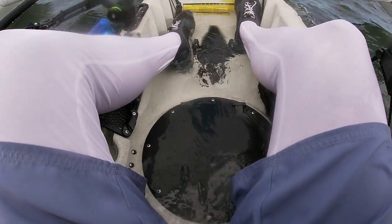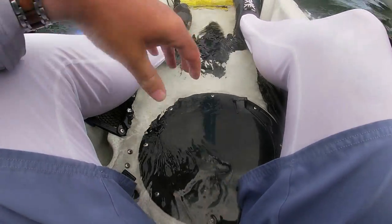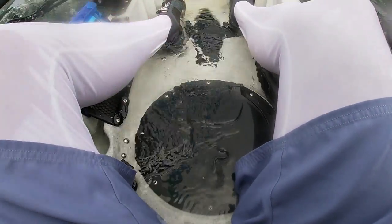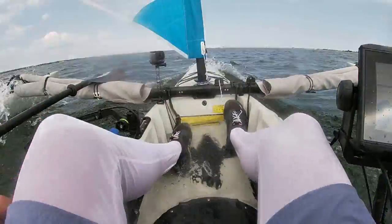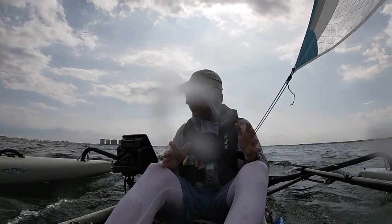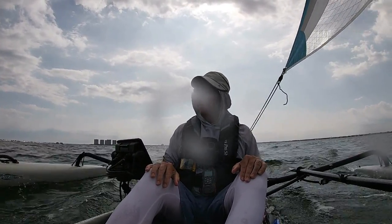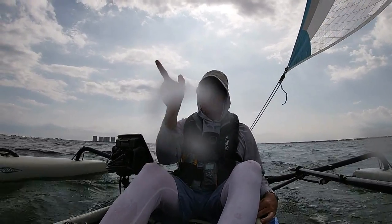Situation as far as our flooding goes is getting a little worse. This entire hatch now is always underwater, which means it's probably dripping through there. And we're filling up, guys. So I think we're gonna make it though. We're not gonna die. And probably about 5 minutes from now, I will be on the beach and be able to pump all this water out. So let's get up there.